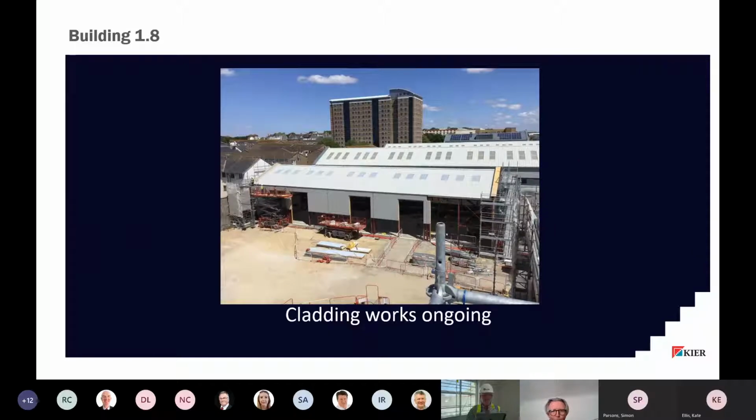Building 1.8 consists of 5 units. The cladding works is ongoing on that building, including today we've started the block works and jumbo stud dividing walls. Building 1.5, which we're due to start in the next coming weeks, is 3 units where the groundworks are just about to start the drainage and slab prep, with some of that slab just commencing. The next slide, please, Kate.